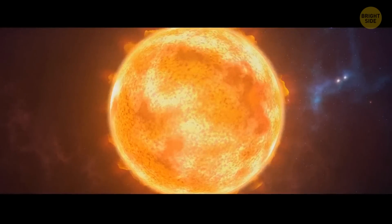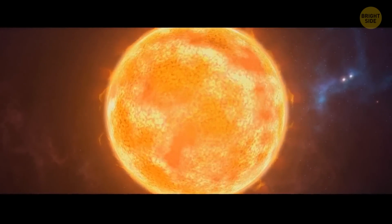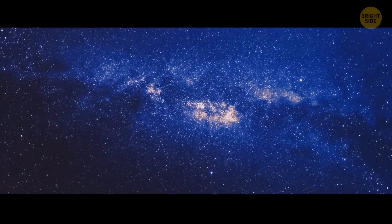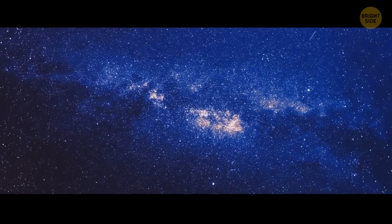Now, the Sun also had a turbulent past. Our star appeared about 4.6 billion years ago. It's hard to study its early stages of life since that happened 50 million years before our planet was even formed.